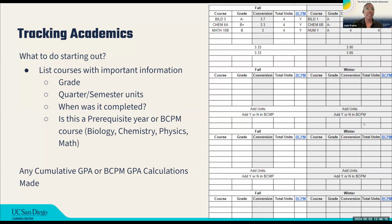Okay, so for tracking academics, let me go ahead and put something in the chat for you. This is a great way to list your courses and your grades. We had students in our class do this assignment. It's pretty helpful. The only difference is your quarter and semester units, so you'll need to convert: semester units times 1.5 equals quarter units. That's the only difficult part, but otherwise it will give you your cumulative GPA, as well as your core GPA for your sciences. So this is a great way to stay organized. You can also enter your MCAT registration date and everything like that. This is just a really good place to start.